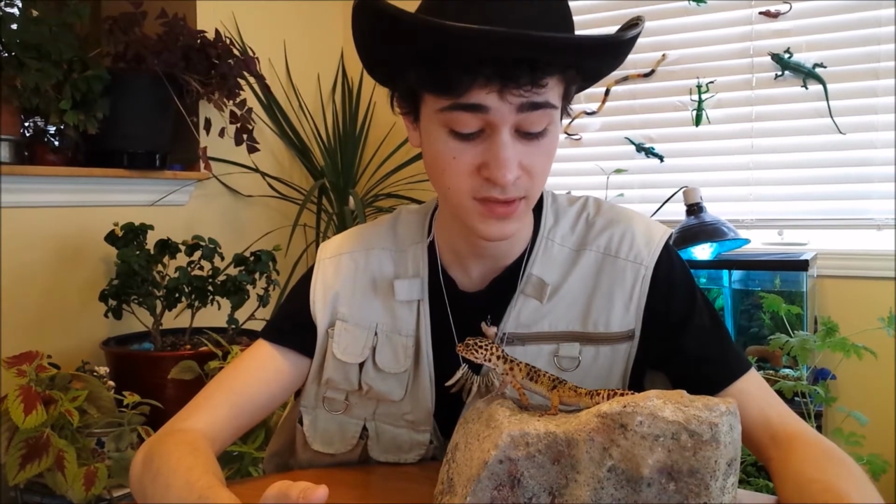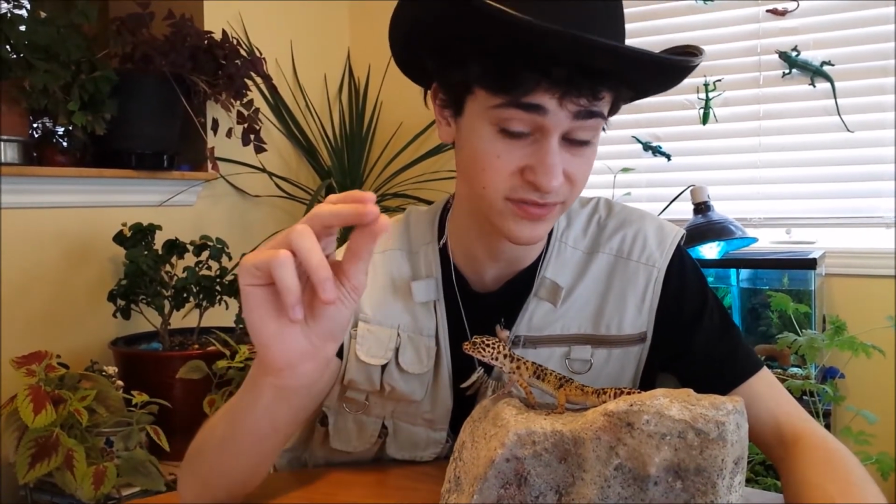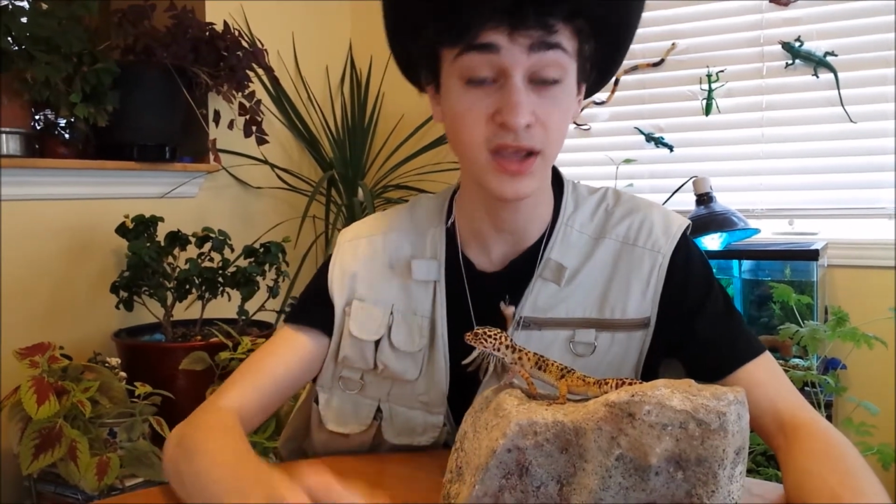Another interesting feature about him is that he'll actually shed his skin. When he's ready to shed, his skin will get all pale and dry. He'll then go up to a rough rock and start rubbing it so that his skin starts to flake off a little bit. Then he'll pull his skin off with his mouth and actually eat it. This is because his skin contains a lot of valuable nutrients and proteins that could be useful for his system.